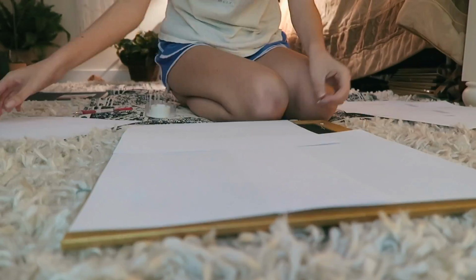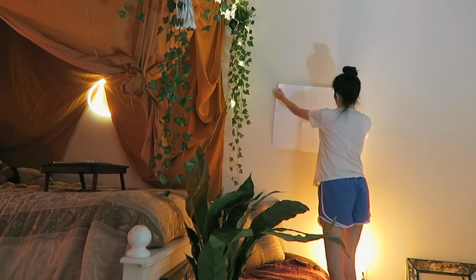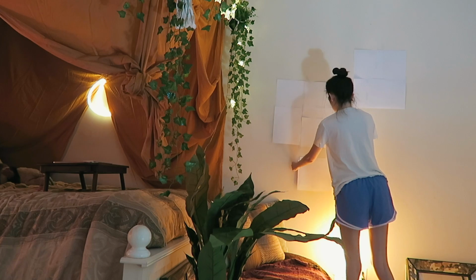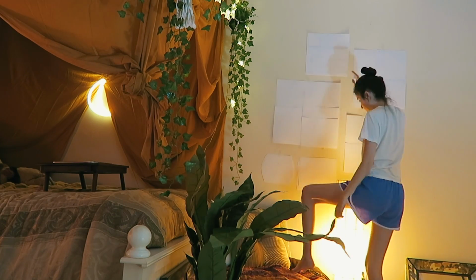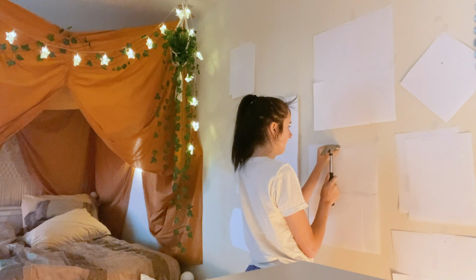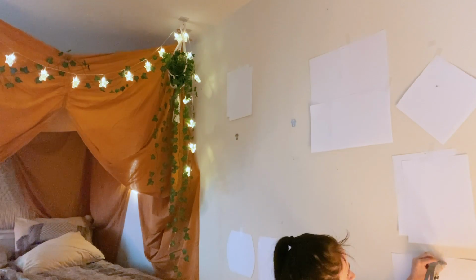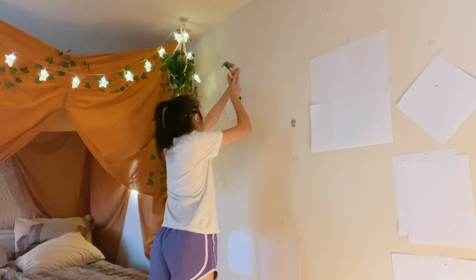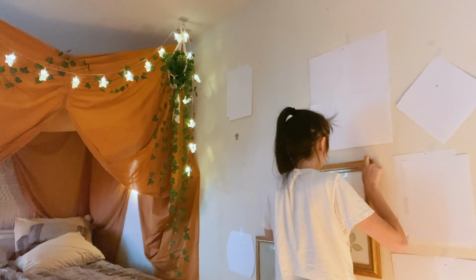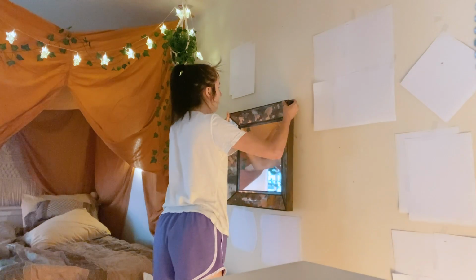I also marked where the hook was on each piece so I would know exactly where I need to hang each nail. Next, I taped up all the templates on my wall and moved them around to see what I liked. I would recommend starting with your largest frames and going from there. Unfortunately, I don't have footage of me hanging every single frame because some of them gave me a lot of trouble, so I ended up doing them off camera.